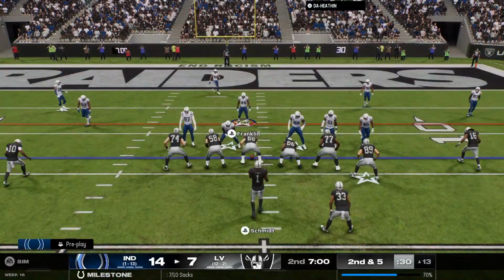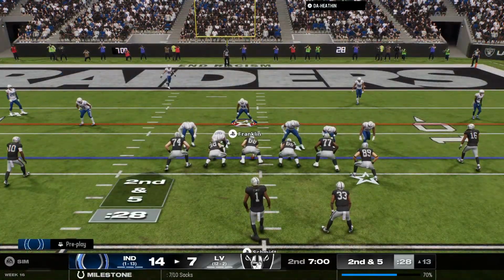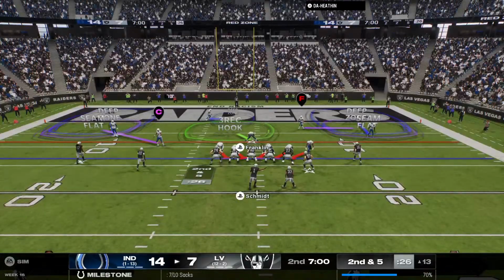We're back and excited to start this 2nd quarter. You excited? We're excited. Raiders in a nice spot here to put up some points.